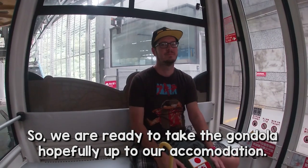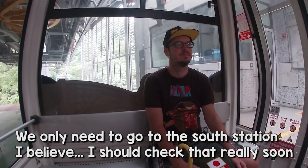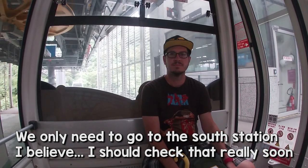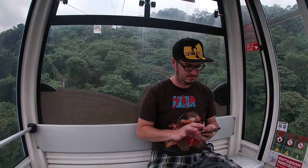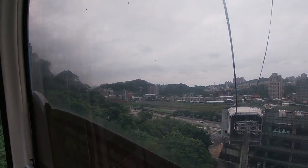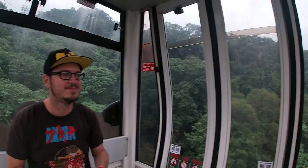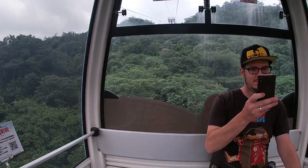Ready to take the gondola, hopefully up to our accommodation. We only need to go to the south station, I believe. I should check that real soon. I'm sure we'll be taking this a lot more so we can film it some more. But yeah, it's pretty cool. Interesting that the metro, the place we need to go, is a gondola.